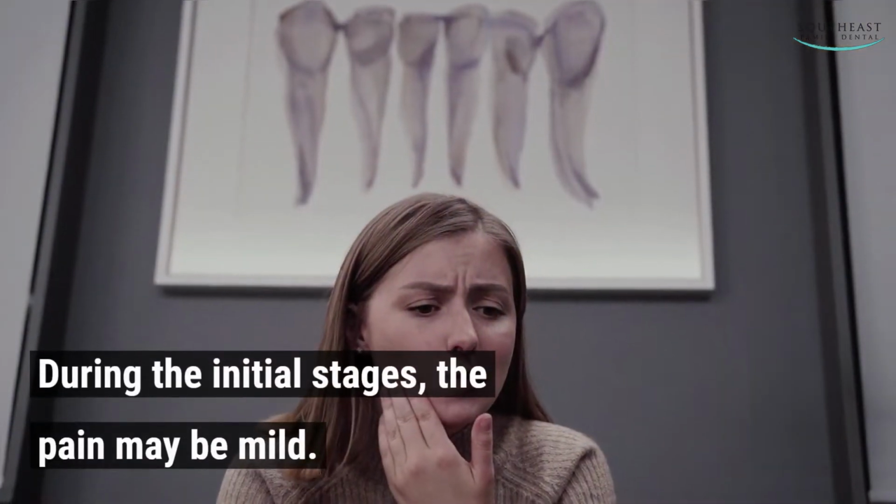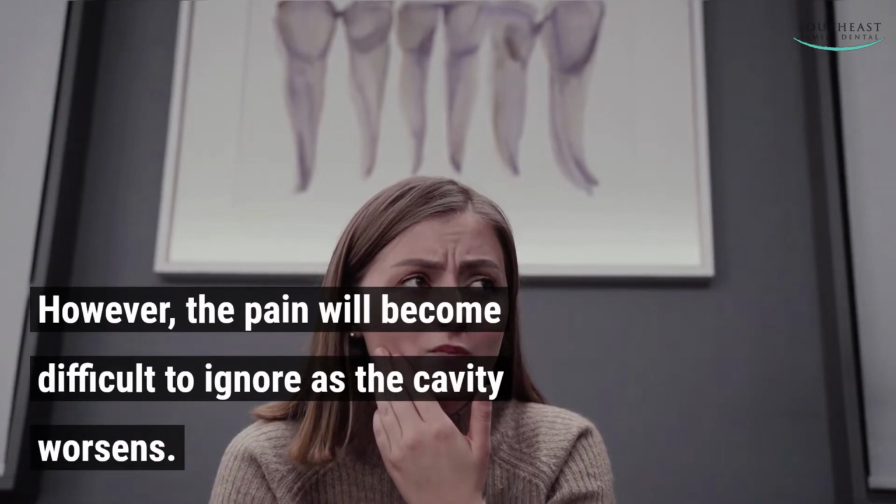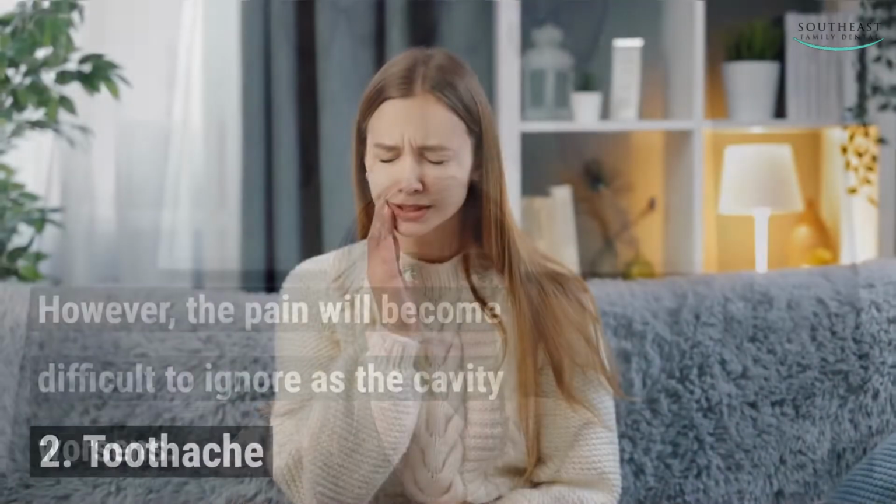During the initial stages, the pain may be mild. However, the pain will become difficult to ignore as the cavity worsens.